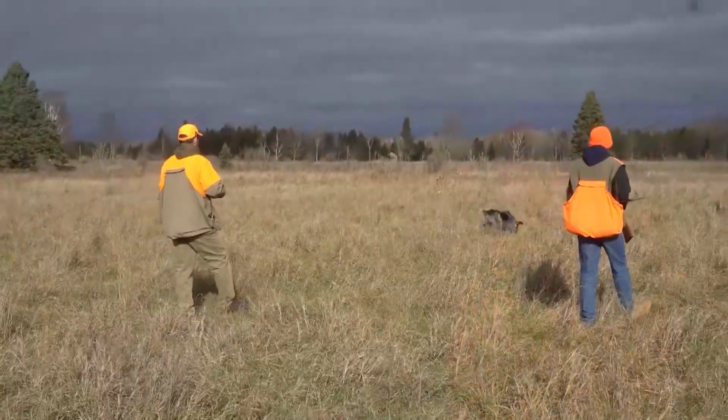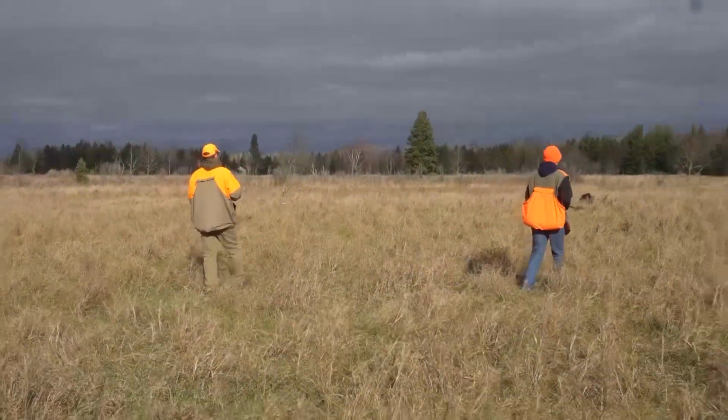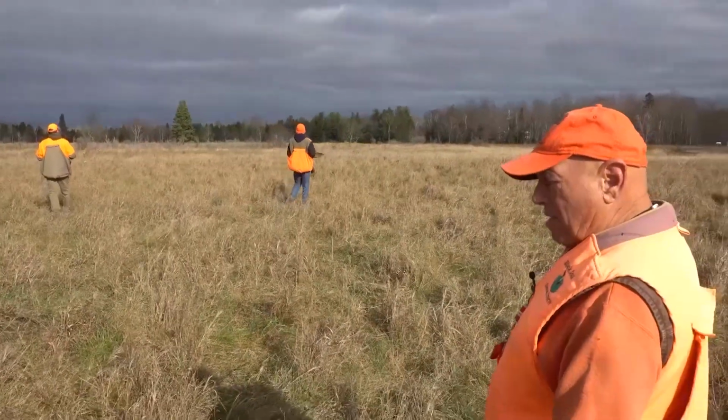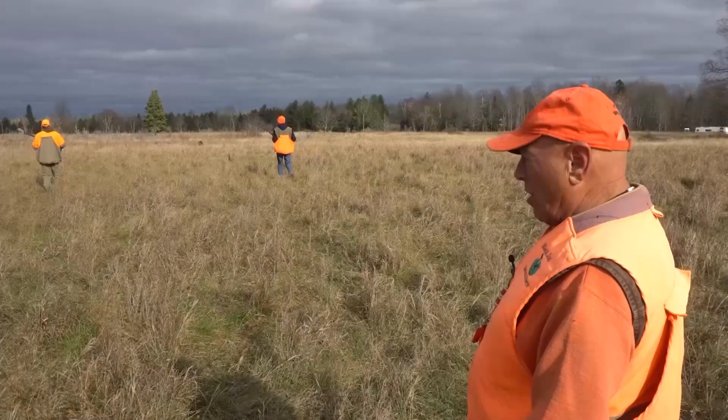She had that bird. That bird had it on point, and then it started running, and she trailed it. But these are not the best hunting conditions. It's very dry, very windy. Makes it hard on the dog.